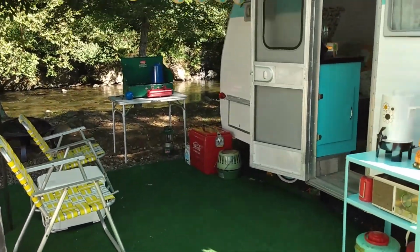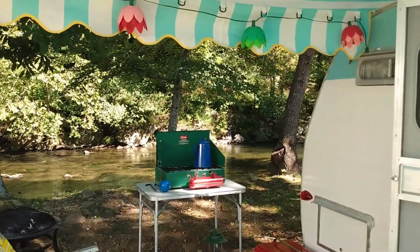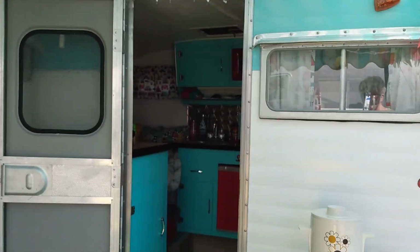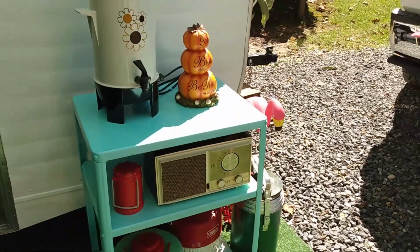Today's video is a 1967 Scotty Gaucho, and I'm going to give you a tour of it. We are camping at Creekwood Farm RV Park in Waynesville, North Carolina. They've got a really nice spot here next to the creek, and a nice awning up here. So we're going to give you a tour of the inside.